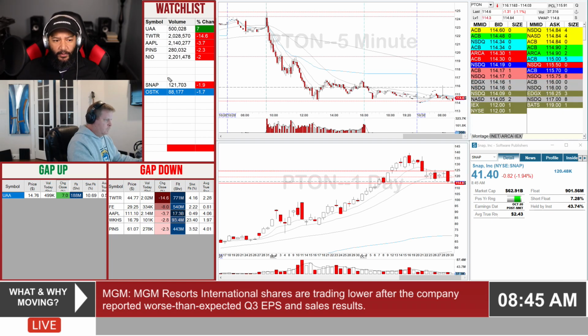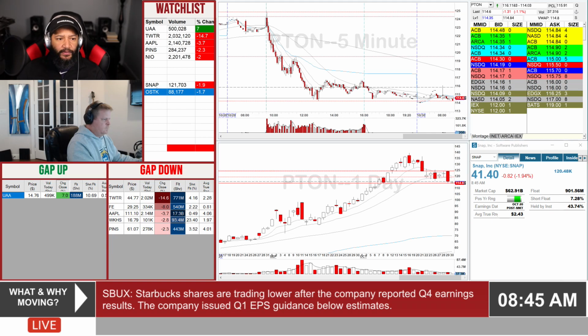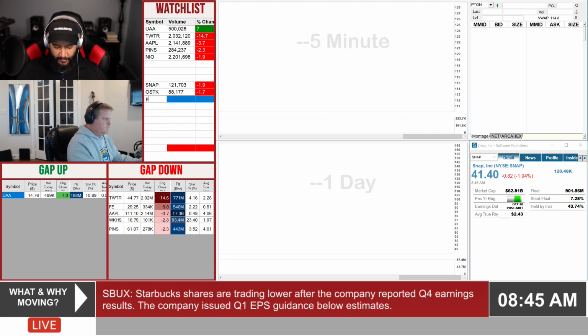I do like the daily. We'll put it as a possible because I do like the daily area of support right on there. Are we going to lose that? Are we going to bounce? Let's put it as a possible for right now. That could be a good one.